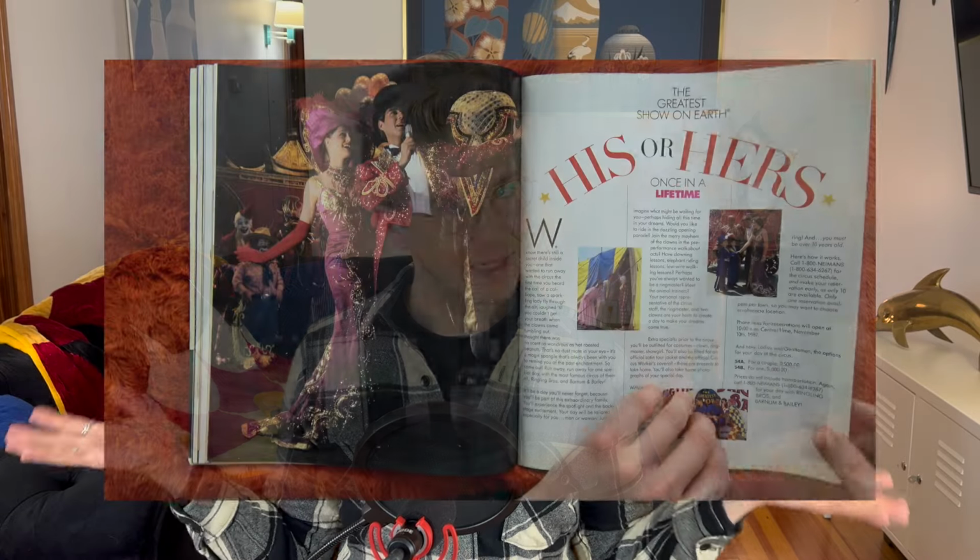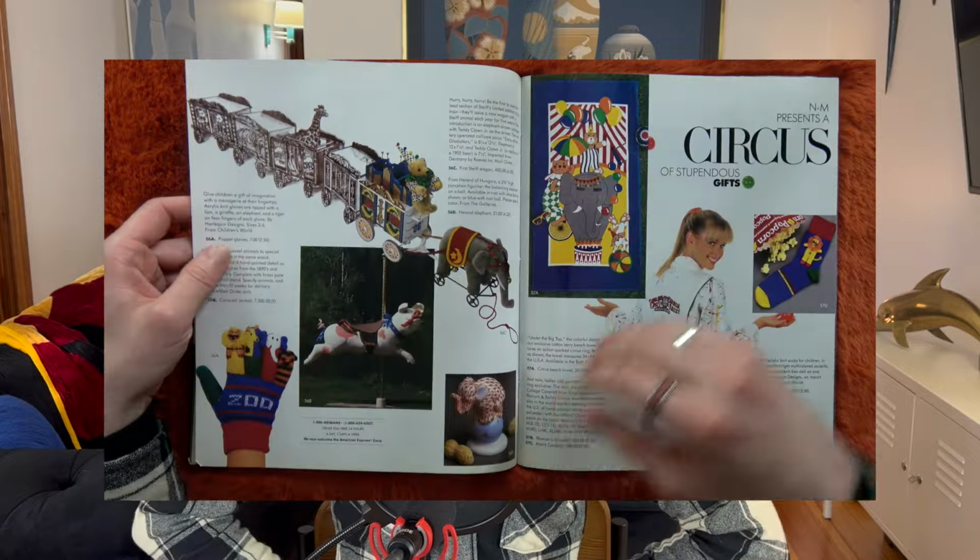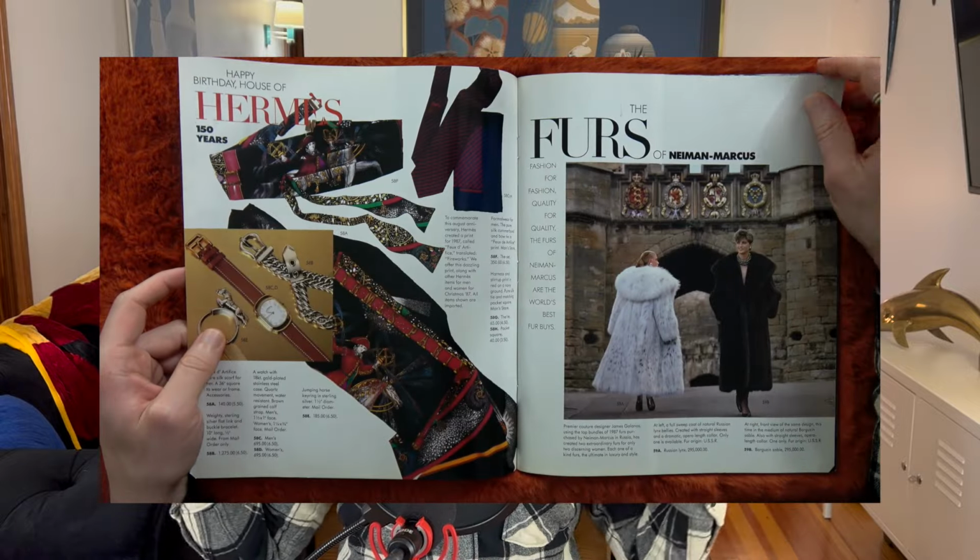This catalog is from Christmas 1987. You'll find that it's tastefully jam-packed with incredible fancy items for your 1987 holiday wish list. There's men's fashion, women's fashion, jewelry, home decor, everything you need.